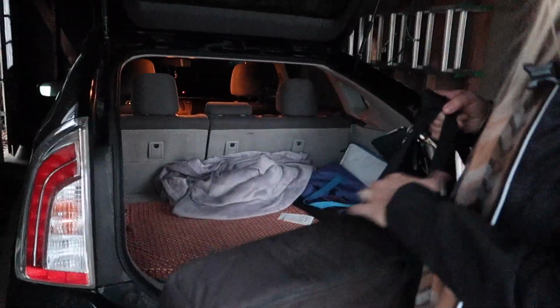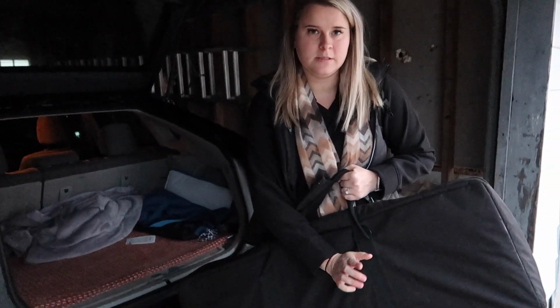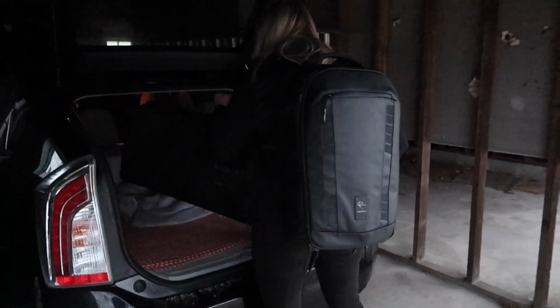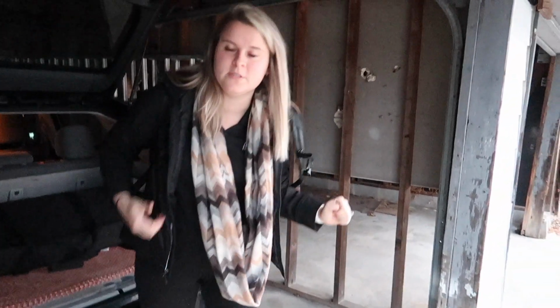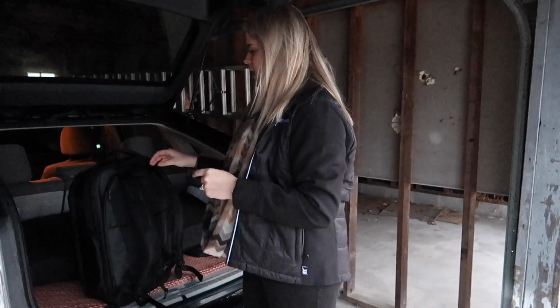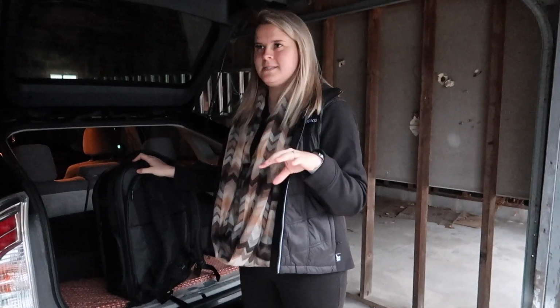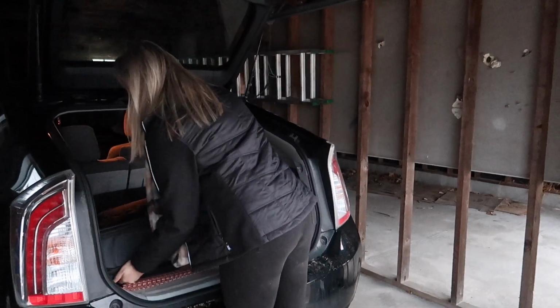So in here we have light tripods, which we don't really use. We have a monopod and a tripod in here for our video. And then in this bag is where all the goods are. Our drums are in there, our stabilizers are in there, two of our cameras are in there, all the lenses, batteries, SD cards, that sort of thing. This is where basically everything that we need is.